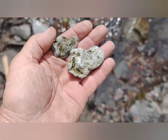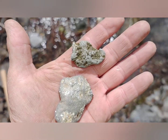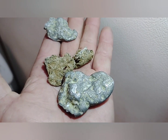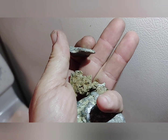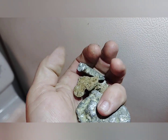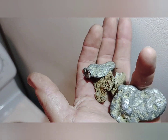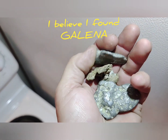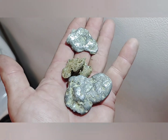It is not heavy at all. I mean, it's got some weight, but it's not heavy. So that keeps making me think aluminum. This is campfire aluminum that I metal detected. No comparison. That one little piece right here is twice as heavy as those two other pieces. Nothing the same about those at all.